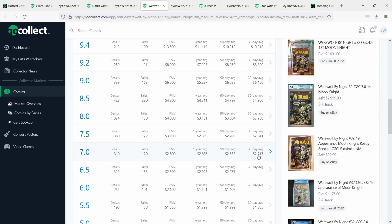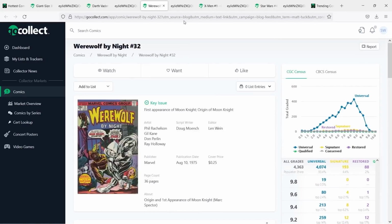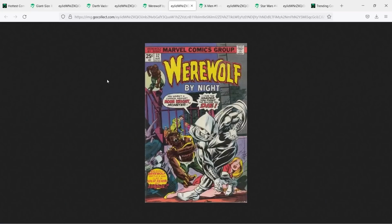Here we see at the 7.0 range, 2,600 fair market value, but 30-day moving, 2,700, so it's above that of the fair market value. And then look here at the lower end of the spectrum, 3.0, fair market value $1,300 range, but 30-day moving 1,600. So definitely been a hot book in the market, has been moving up, and it'll be interesting to see if this hits a new record high the week that we get the show.